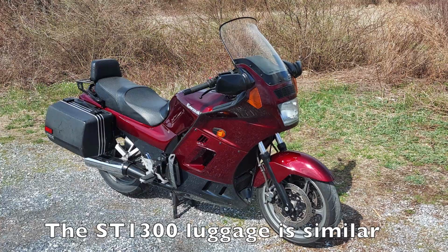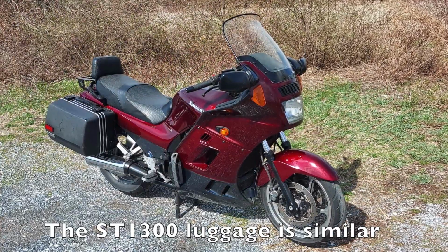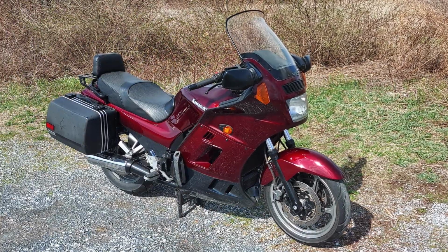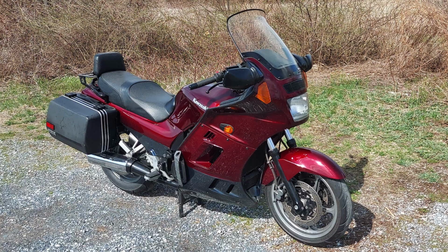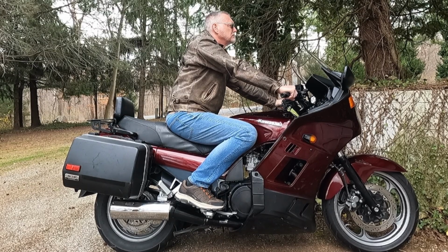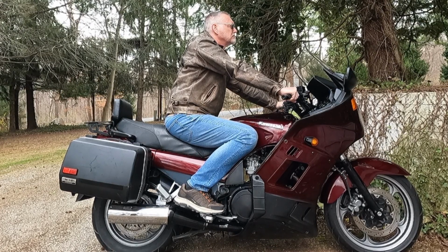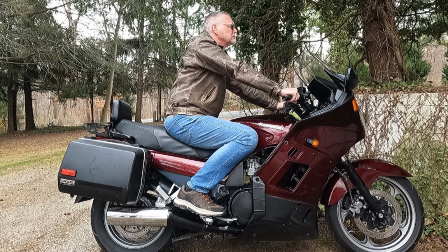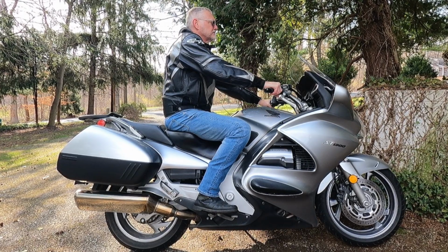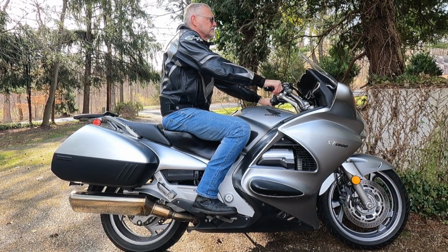The luggage on the Concours is easy to use, it's efficient, it's easily lockable, and it has a nice carrying capacity. And even though it's an inline 4-cylinder, it's relatively smooth as well. When I ride the Concours, I really feel like I am down in that motorcycle. It's a fairly sporty riding position, especially compared to the more modern sport touring motorcycles. And while the Concours is all-day comfortable, it's not nearly as comfortable as the ST1300 for longer trips.